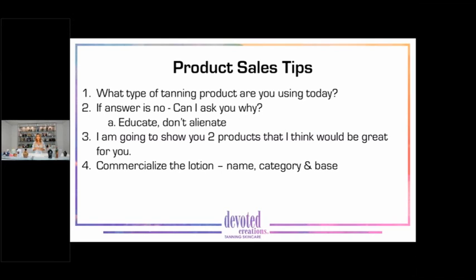So I definitely always do, I'm going to show you 2 products that I think would be great for you. So you're going to bring down 2 products, obviously, and then let them choose between the 2 products so that they have a choice, and it's not like a yes or no. If you just bring down one, they can easily say, no, I don't want it. But if they have 2, then they can choose one, if that makes sense. So that's what I like to do. I like to always bring down 2, one a little bit higher end, one a little bit lower end, and then talk about them and truly explain the difference and what they're getting out of each lotion.